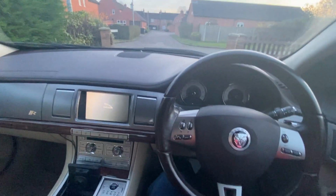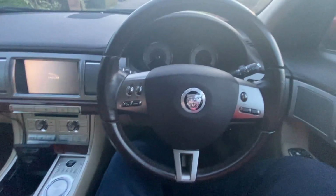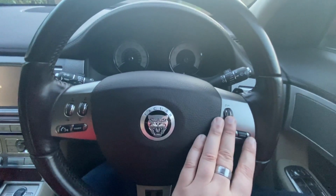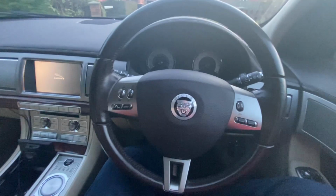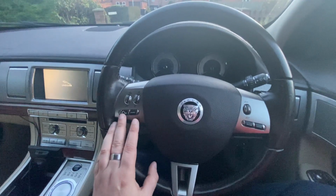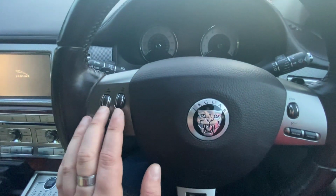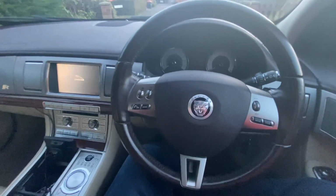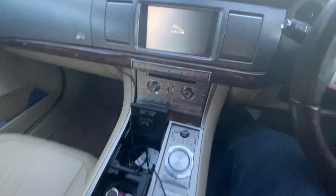So in terms of equipment, this is actually, for its age, a fairly well spec'd car. If I zoom over to the steering wheel here, we've got cruise control on the right. Fortunately, it's not active cruise control. That was an option, but this one just has regular cruise. You've also got the controls here on the steering wheel for the phone, so it does have Bluetooth built into it as well. It's also got the controls on these roller style buttons for selecting up and down on your audio tracks.